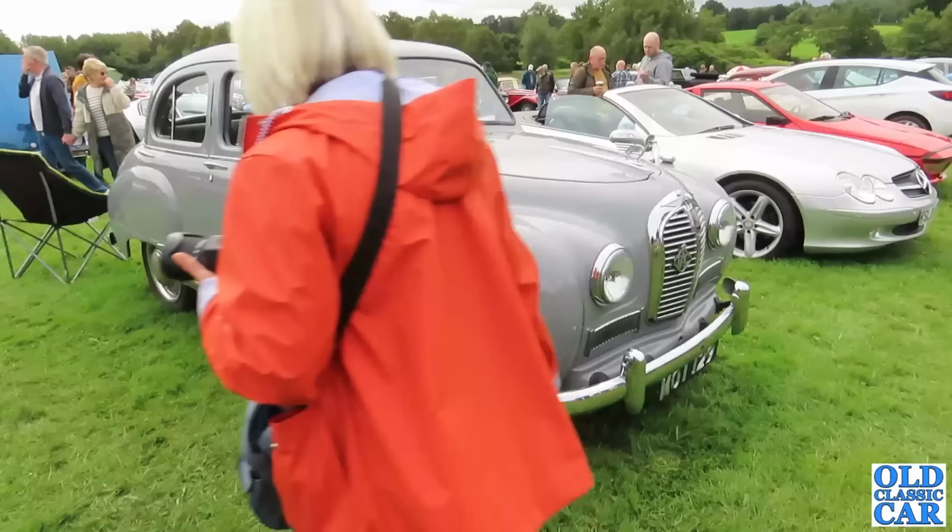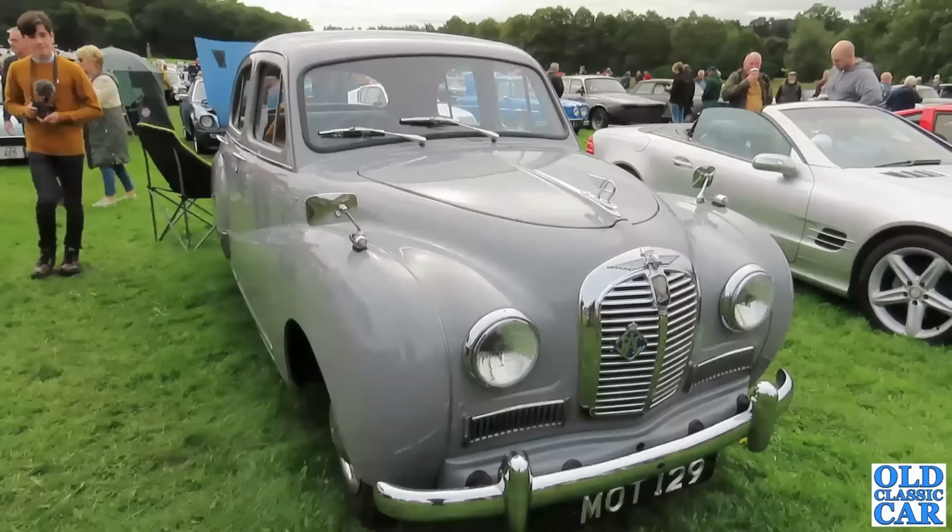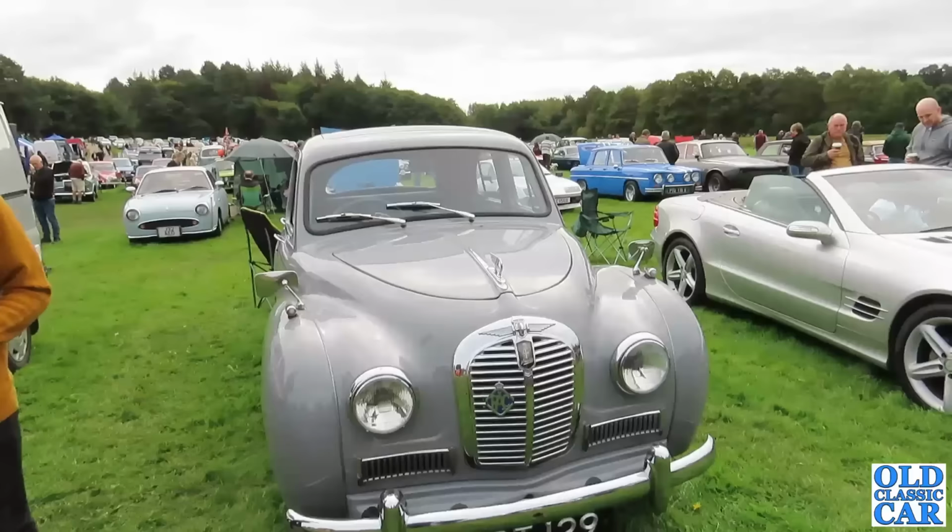If you want something to be driving on the door handles and tearing around the countryside, you don't buy a car like this. This is a potterer. This is for ambling to the shops, ambling to the pub, and pottering along to classic car events like today here at Capesthorne Hall.